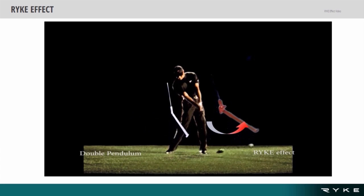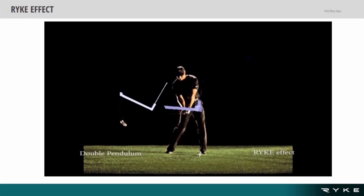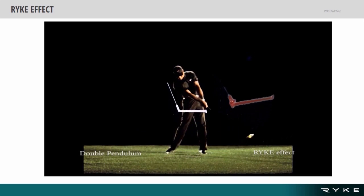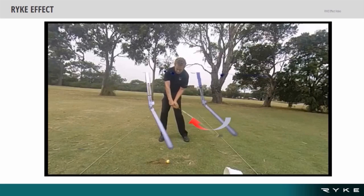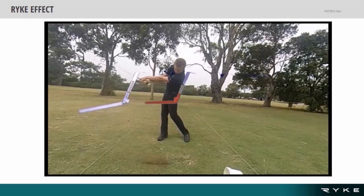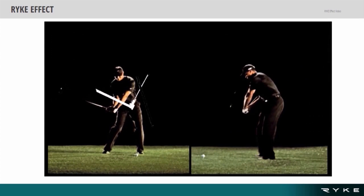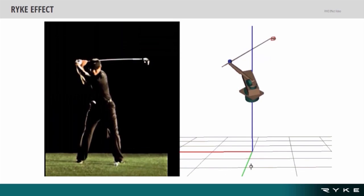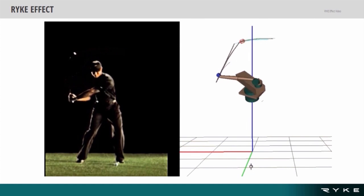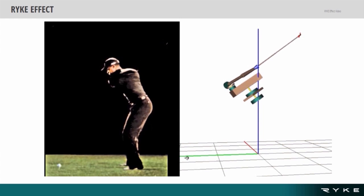This is not the offsetting of the club off the fixed arm path that Mackenzie showed. You can see with the Reiki effect that the wrist and club rotate as a complete assembly when you see the red side of the club appear. We can now visually compare the double pendulum and the Reiki effect with real professional golfers. You can see the Reiki effect is a good match for the pro golfer swings. The last comparison is my computer model, which shows the same action.